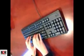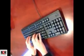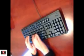As you are practicing, remember to stay relaxed and tap each key lightly. Tensing your arms, wrists, or fingers is exhausting and will slow you down. Excessive force is not only destructive to your keyboard, but will also slow you down.